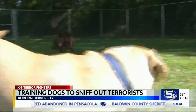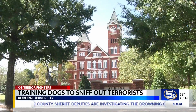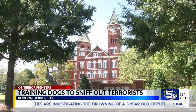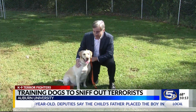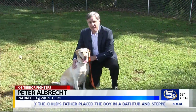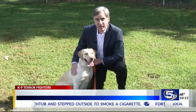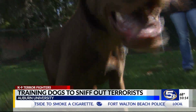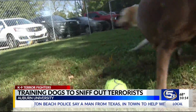These playful labs hardly seem like fighters in the international war on terror. And peaceful Auburn University hardly seems like the front line in that battle. This is Zoo Lily, a 3-year-old lab here at Auburn. And in about a week, she's going to have some puppies that one day could save thousands of lives. For decades, Auburn has been at the forefront of developing and breeding dogs to detect explosives.